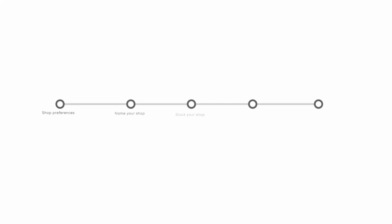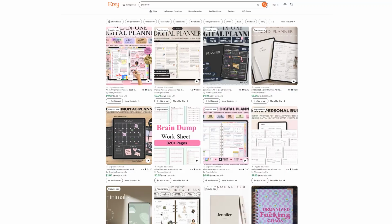Instead of worrying if your shop looks credible enough, you get to piggyback off of Etsy's 20 plus years of reputation. All you have to do is show up with great products. That's what makes Etsy such a powerful place to start. You can set up your shop, upload your first product, and literally make sales while you're asleep like my student Sarah. But even though it's cheaper than most businesses, it's not totally free.